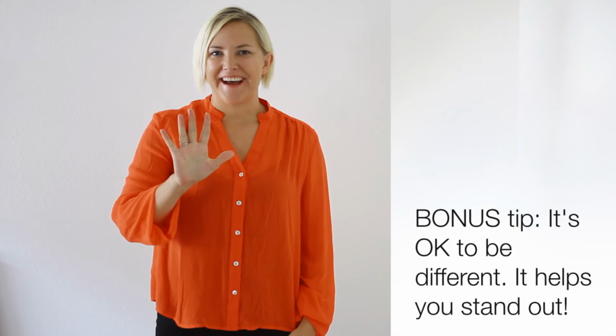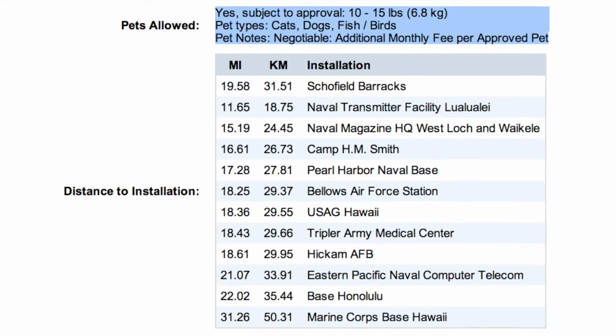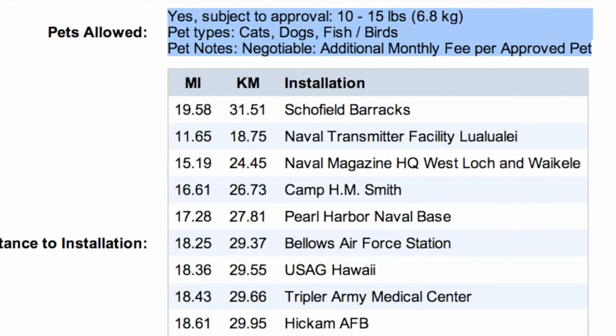Tip number 5, make sure, if at all possible, you allow pets in your property. I know this is a hot button topic, but military families, especially, so many of them that I know have pets. And if you make your pet policies clear and upfront and give them an option to include their furry, friendly family animals, that will make a huge difference and get your listing filled much more quickly.